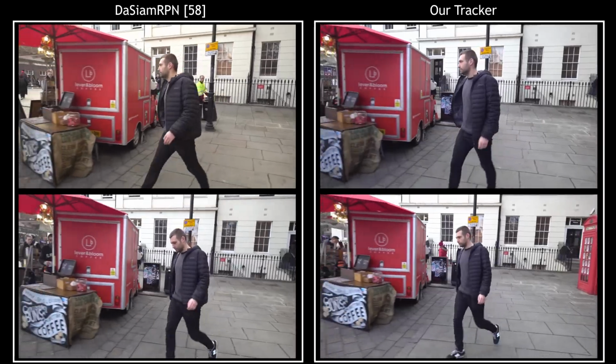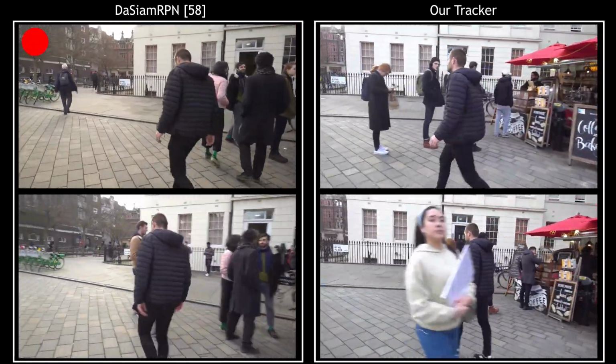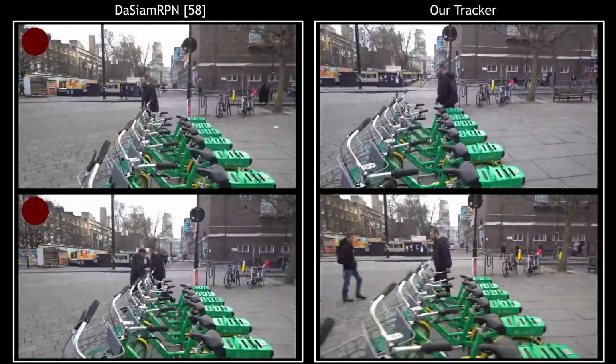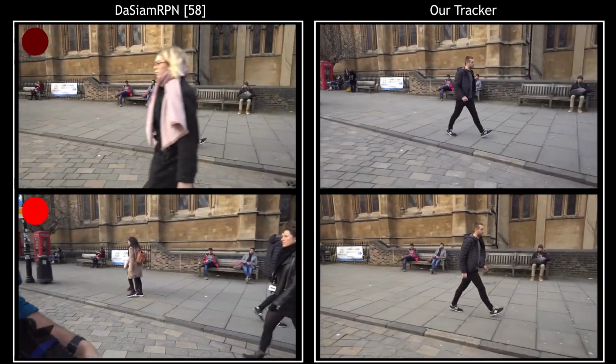The main finding is that some tracking mishaps are worse than others. For example, latching onto a distractor is worse than reporting loss of track, because it jerks the camera away, ruining the whole take, shown here with the red dot.